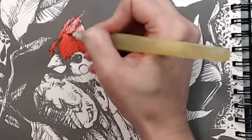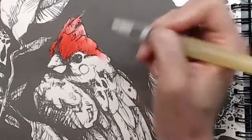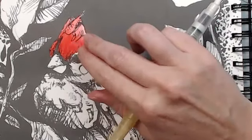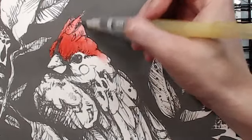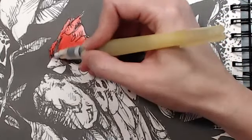Yeah, I haven't used Inktense in a while. The Inktense is very different from watercolors. It doesn't move as easily. See how there's such a huge separation there? I can't get it to blend very well because it looks like it's already set. This is very thick, porous paper, so that might be why.